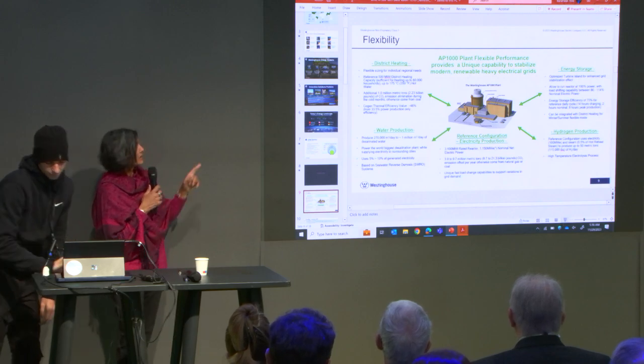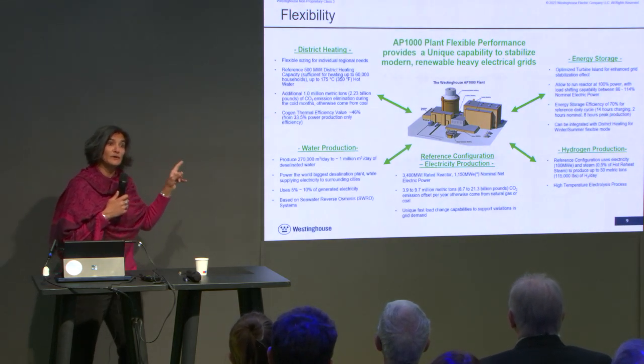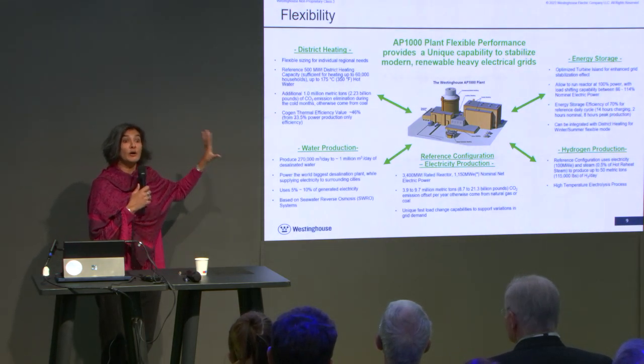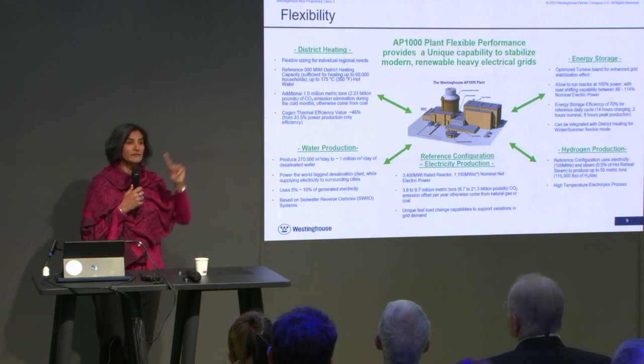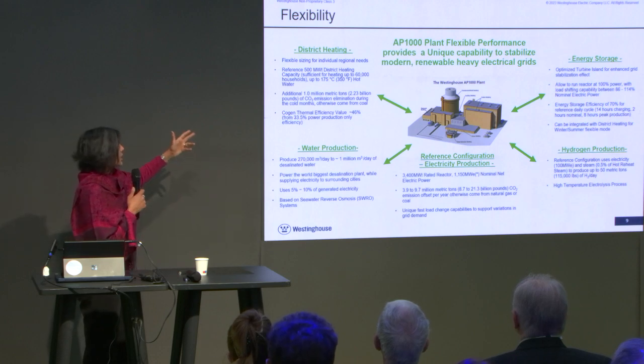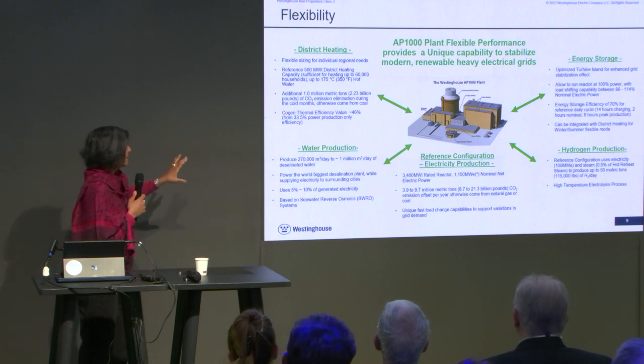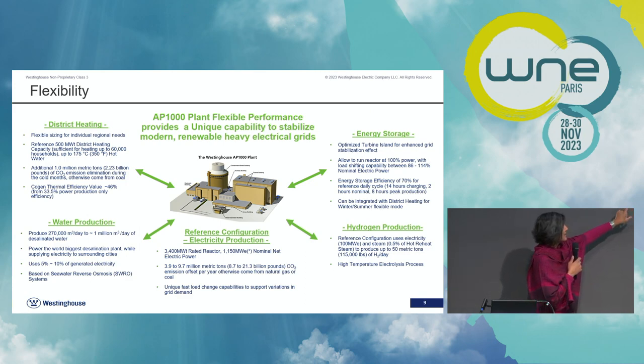So I talked about the ancillary benefits of our nuclear power plant. AP1000 I'm going to focus on, but pay attention because all of the features I talk about here are available with AP300. So district heating. We have flexible sizing that's available for individual community needs, and an additional 1 million metric tons of CO2 emissions are eliminated when using district heating during the cold months that would otherwise come from coal.